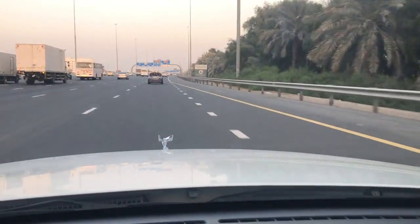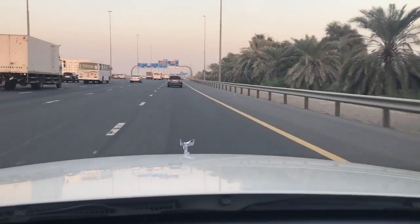I love driving this car and looking out over the ridiculous hood ornament like I'm in a Mercedes or a Lincoln and Cadillac from the 50s. But instead I'm in a 2002 front-wheel drive Hyundai with a 6-cylinder.